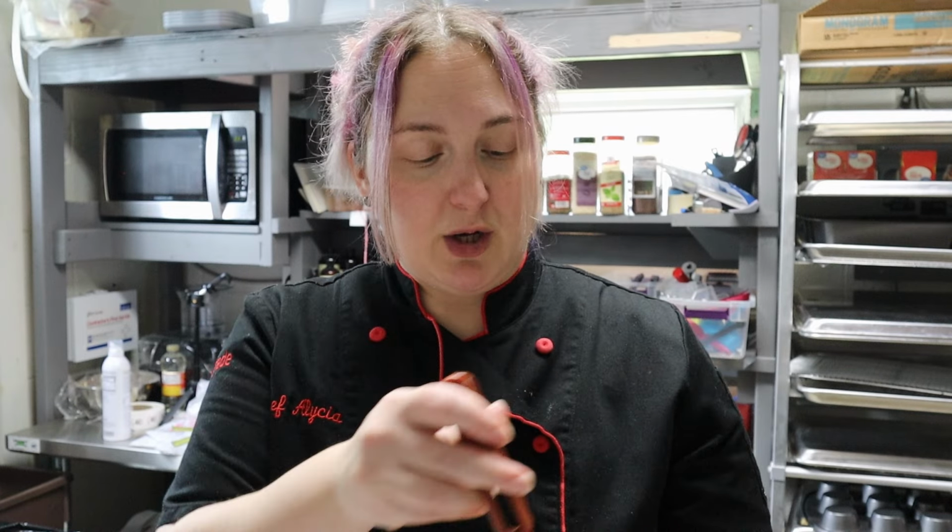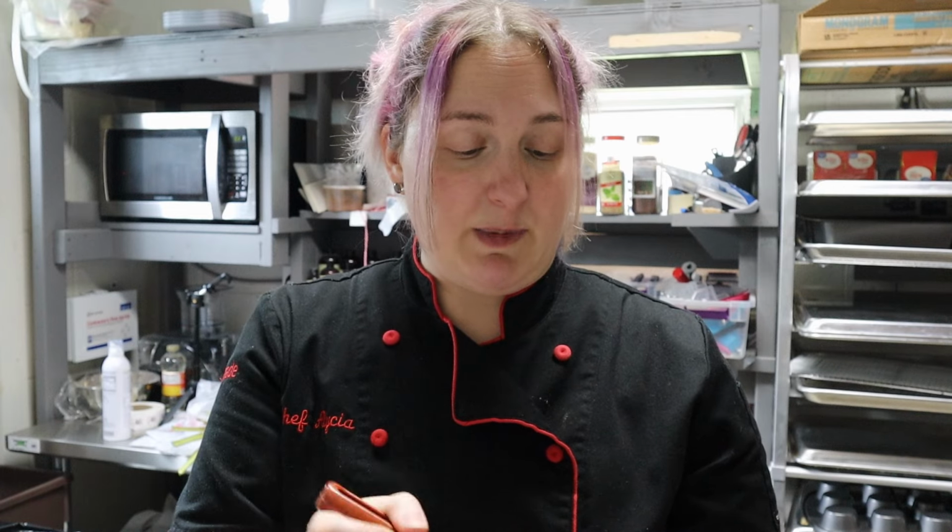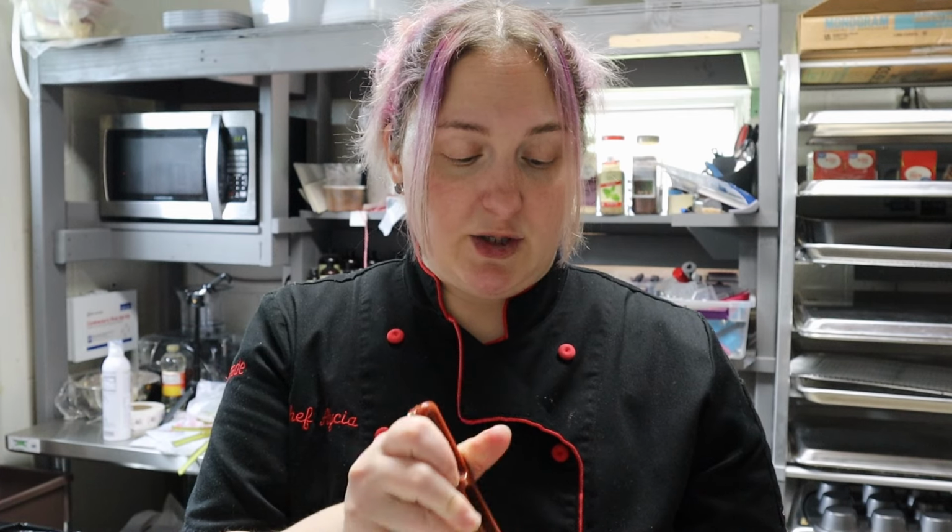I also want to try, I just bought Choc Zero butterscotch chips. So I am going to try and experiment, see if I can make a butterscotch sauce also. But to this, we're going to add, normally I'd add a tablespoon of butter. I'm going to add a tablespoon of peanut butter.